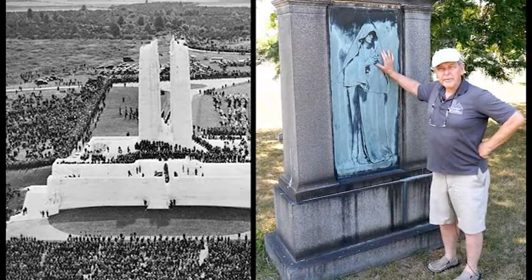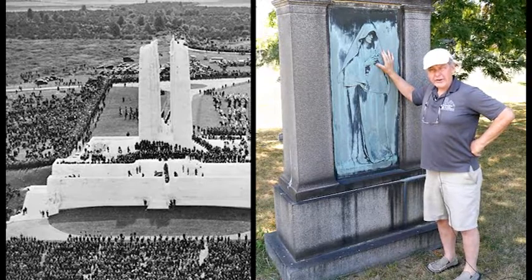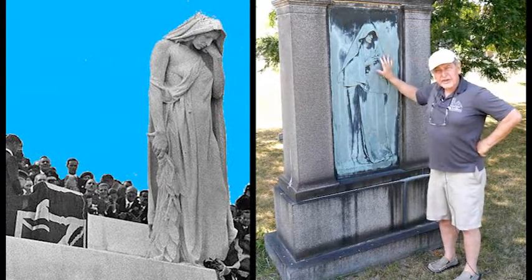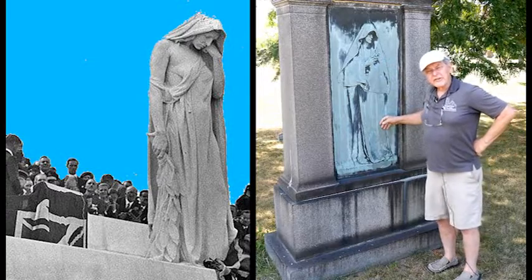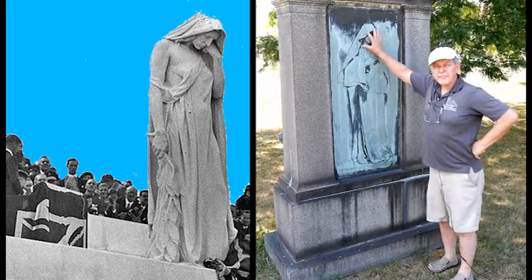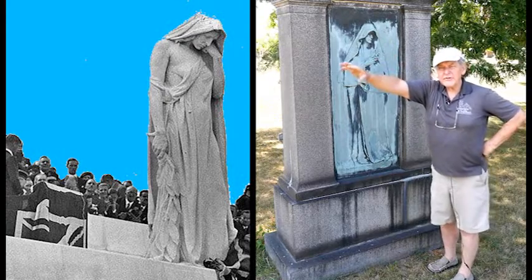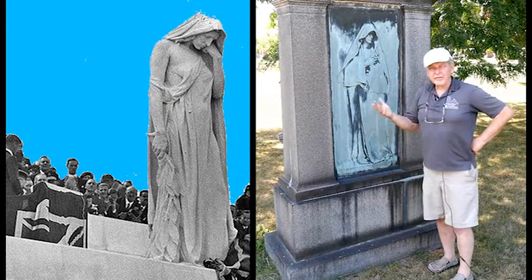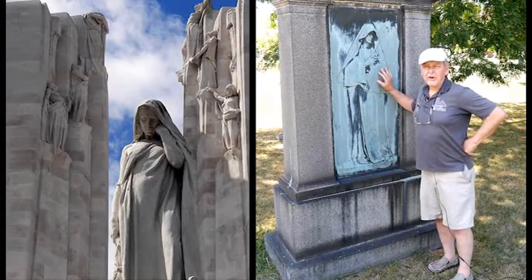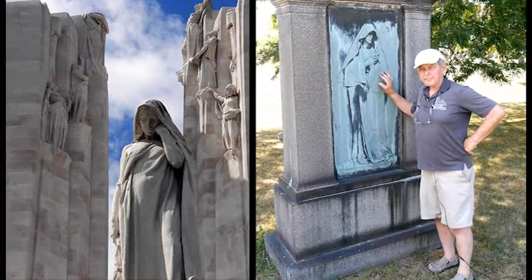This is the prototype of the Spirit of Canada at Vimy Ridge in France. The spirit is looking down, but it's the same image. He did this in the 1900s, and when he was commissioned to do Vimy Ridge, he took this image from his head and from the Hamilton Cemetery to France to make Canada's Spirit, the mother of Canada, overlooking all the battlefield of Vimy. Iconic monument this man built.